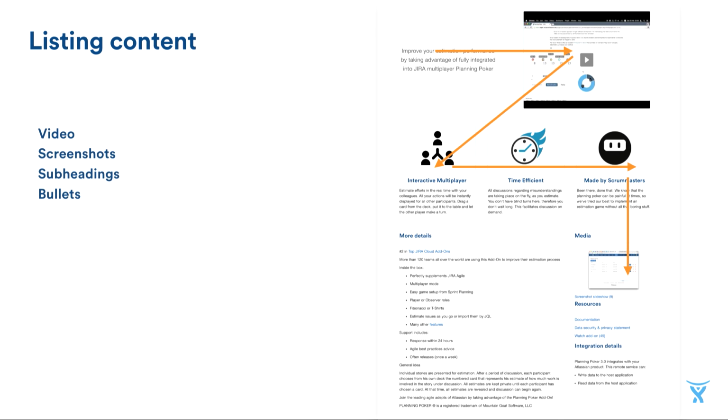What's going on in this slide is the orange arrows are showing you the path that users take as they scan the add-on, trying to figure out what content is there and what this add-on is doing. Users will do anything to avoid reading a paragraph of text. They're looking for images, subheadings, and bullet points. They'll start with the images, and if they can understand it based on the image, you have a much higher success rate. You're getting to them quicker.